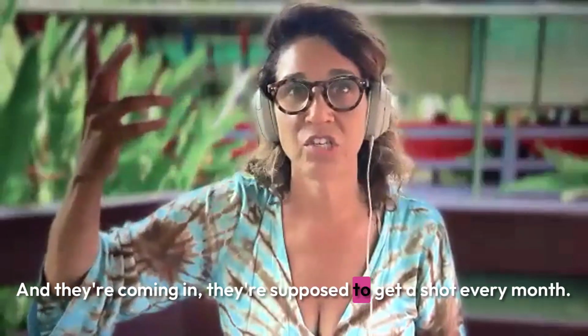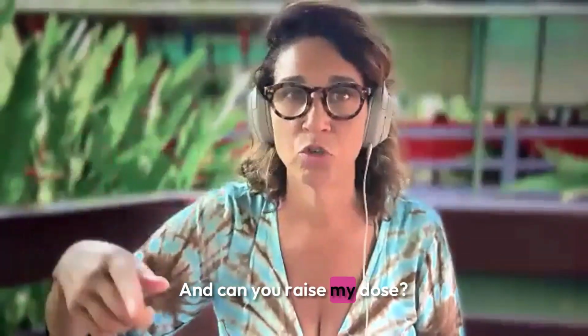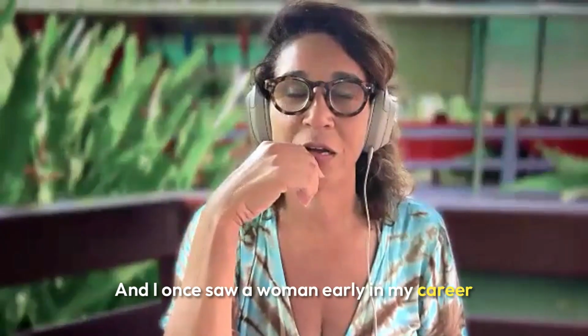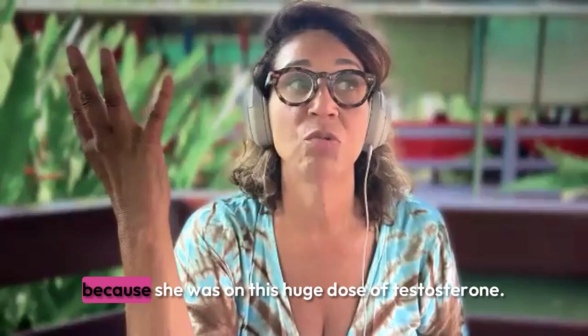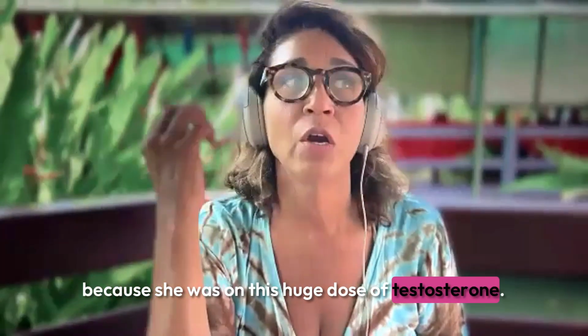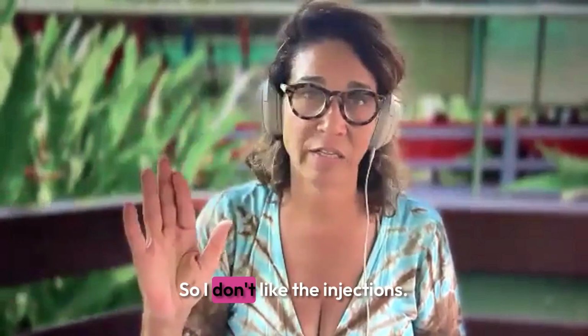They're supposed to get a shot every month, and then they're coming in every 3 weeks, and then every 2 weeks, and I want more, and can you raise my dose? And I once saw a woman early in my career who came in and she had this really low voice because she was on this huge dose of testosterone. Her estrogen was also way high because she had become addicted to them. So I don't like the injections.